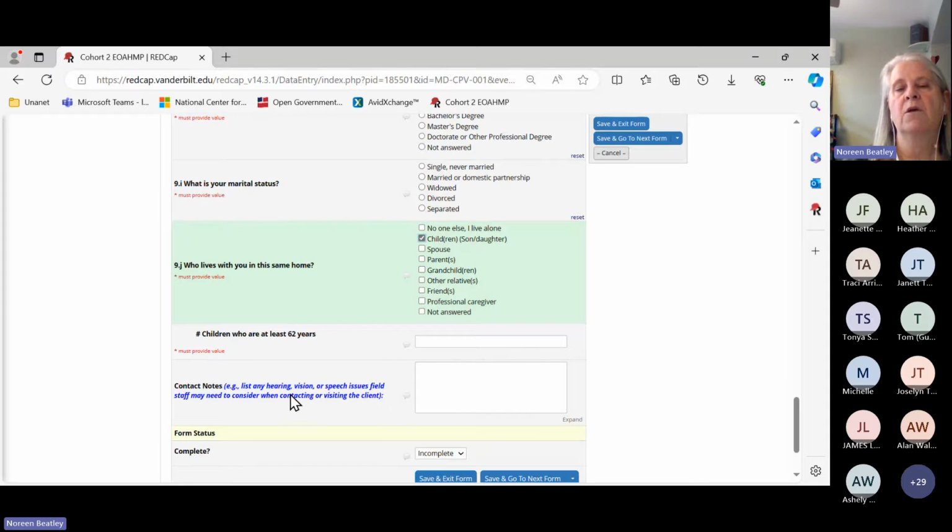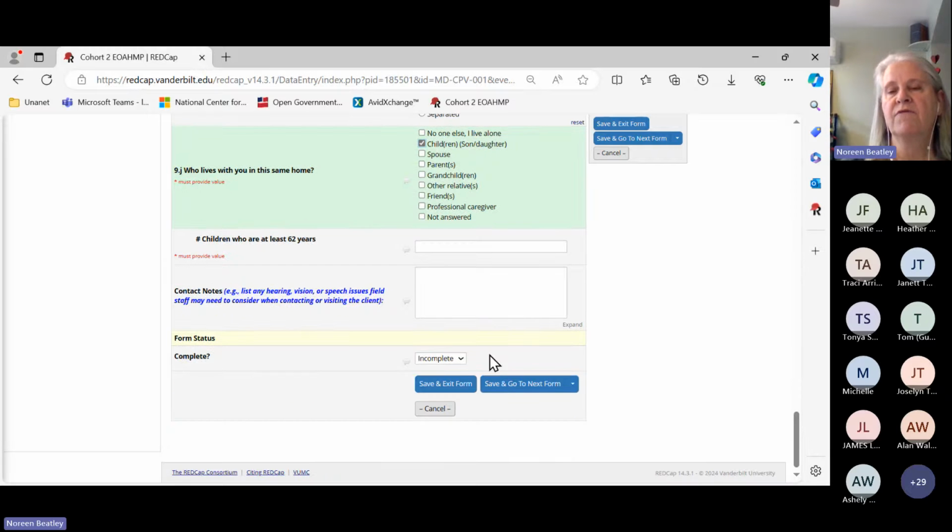So we have then contact notes. So we say, you know, hearing issues or anything, you could use this for any kind of notes that you want to identify on the form. Okay, now, this is very important.